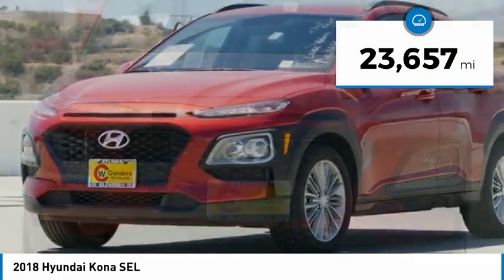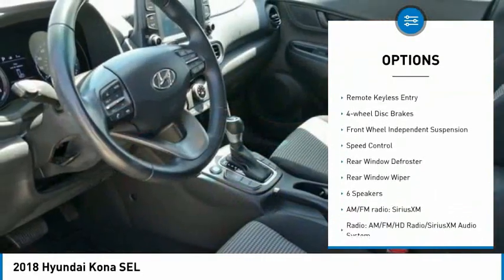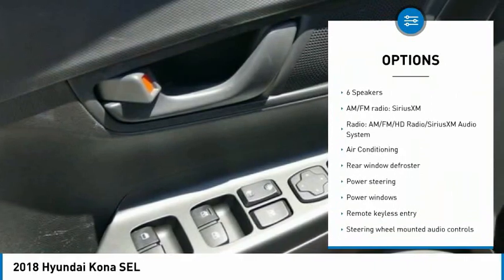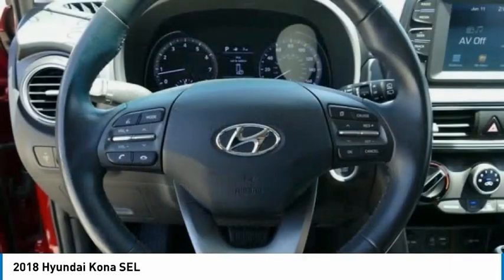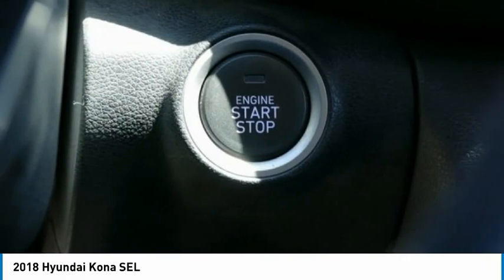Here are some of this vehicle's great options: electronic stability control, alloy wheels, brake assist, traction control, remote keyless entry, four-wheel disc brakes, front-wheel independent suspension, speed control, rear window defroster, rear window wiper. This beauty will make even your house keys jealous. Drive it today.